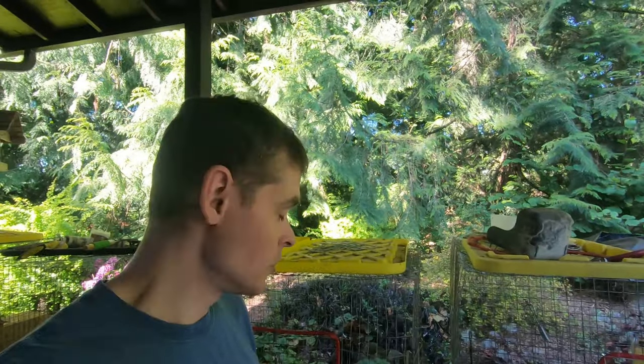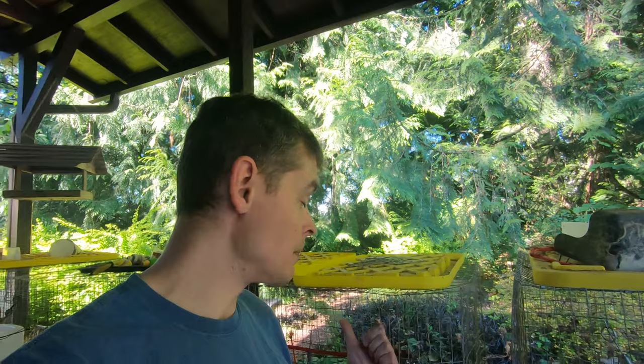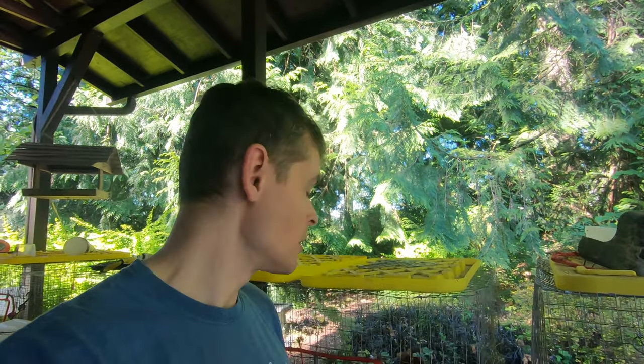Oh, there's baby bunnies. So we've bred Daisy with Peanut Butter, and Peanut Butter was a baby bunny from Marigold. Marigold has been bred to Clifford. So all of these babies should be purebred New Zealand rabbits.